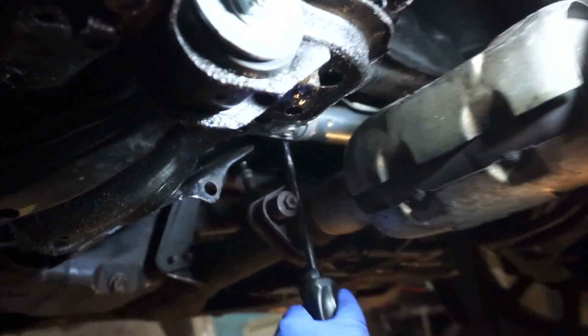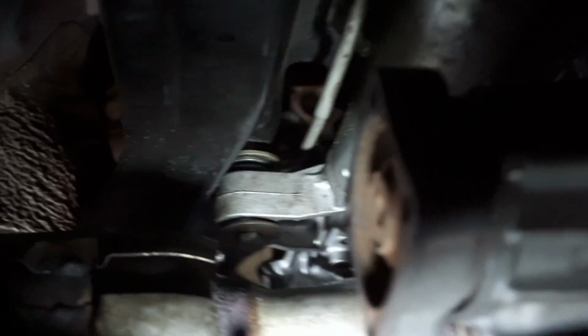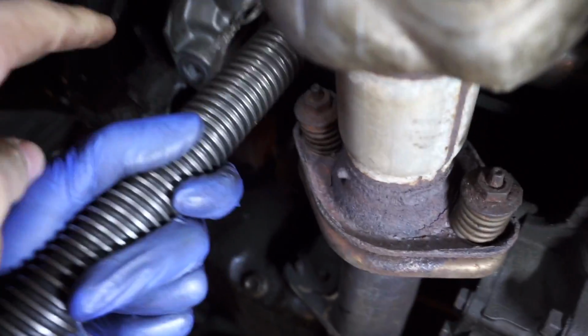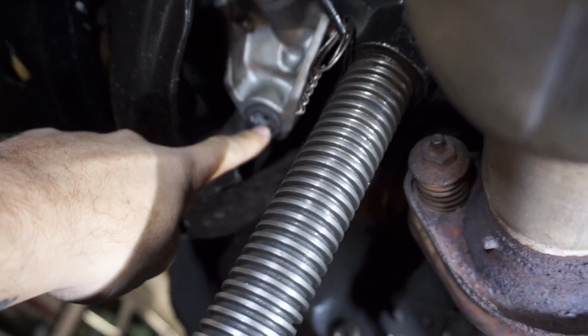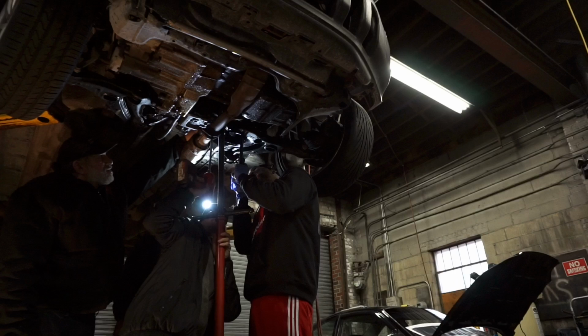So Julio tried the square washer and he lost it inside the subframe. Alright, so update. We got washers and a bolt to fit. So now we're gonna tighten it, but you guys remember this one is the one that's stripped on the inside of the subframe. So we have to also try to fix this one.